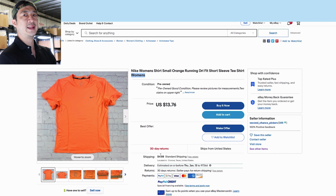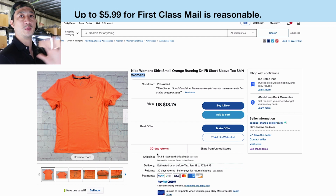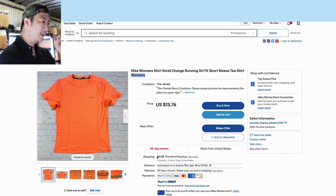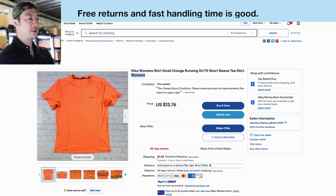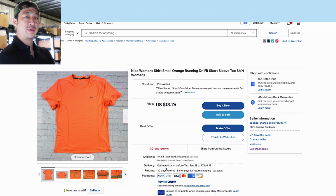So shipping, $4.88. Charging the customer is fine. I believe a fair shipping charge will not prevent you from selling an item. $4.88, very reasonable for first class mail. I think all the way up to $5.99 is probably reasonable for first class mail. Most people won't feel like that's overpaying. So shipping is okay. Returns, 30-day returns. I always recommend free returns. That's fantastic. I have 60-day returns, but 30 is completely fine. Also, I can tell they ship very fast because I'll be getting this item within a week. So that's very fast. I consider that expedited shipping. So fast shipping, fast handling, fair shipping, good condition description, good title, good pictures.